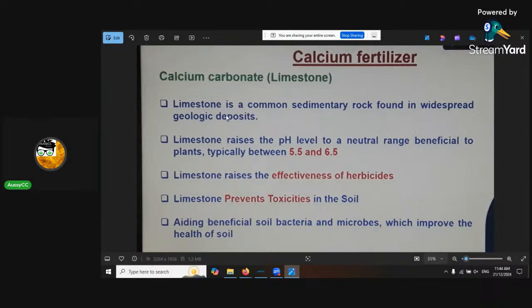Calcium carbonate. That's limestone. Limestone is commonly a sedimentary rock found in widespread geologic deposits, and it typically makes up 95% of what you buy as agricultural lime. Limestone raises the pH level to a neutral range beneficial to plants. It raises the effectiveness of herbicides. It prevents toxicities in soil and aids beneficial soil bacteria and microbes, which is massively important as they improve soil health.